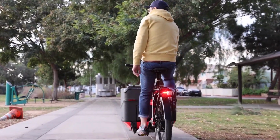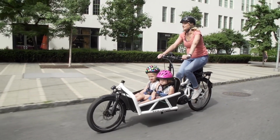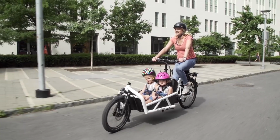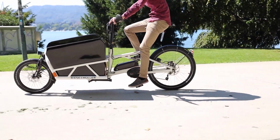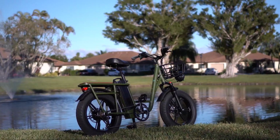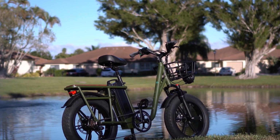Have you ever felt the need of carrying a reasonable number of loads from one place to another without the need of a car and spending money on gas? Do you need a simple yet efficient ride to deliver small packages from one place to another? Here in Electric Bike Paradise, we are bringing you our top picks for the best electric cargo bikes that are sure to make your life easier.